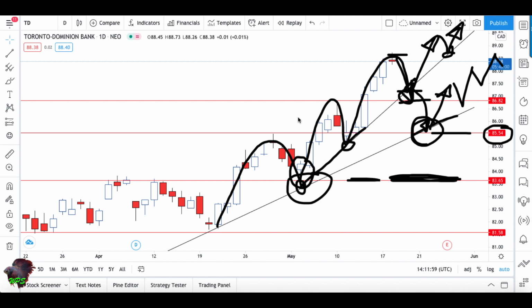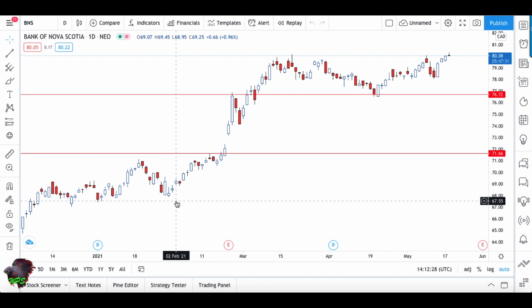Right now we are in a bullish move with the Toronto Dominion Bank, and we don't have the trade at the moment. So the market just moved on. We missed the trade here. If you missed it here, it was probably a nice buy-in here at 85.54 area, somewhere on a lower time frame, as I showed you on the Royal Bank of Nova Scotia.